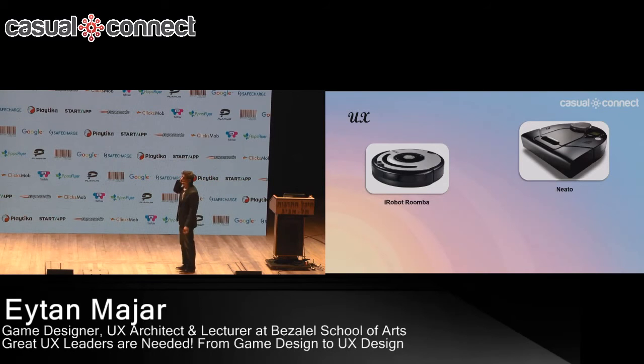So let's start. Who here has a robotic vacuum cleaner, like me? Okay, so we all have Cylons at our house. This is the iRobot Roomba that uses sensors to navigate through your house. When it bumps into an obstacle, it understands that it cannot move forward, then it goes in the other direction. While the Neato has a camera, and it maps the house with the camera, and then understands how to navigate in your house.